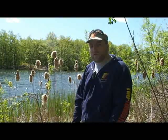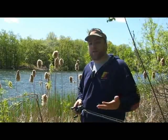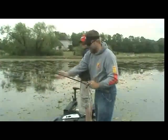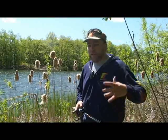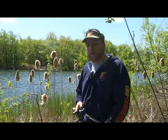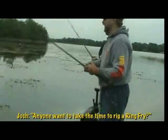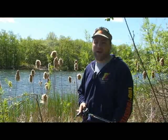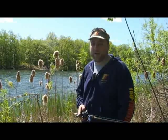So part of the reason Josh was slow to get on the Ring Fry is that I may or may not have taken the liberty to take the rod that he had already rigged up with a Ring Fry and use that. Kind of nice of me, isn't it? He was kind of joking, is anybody going to hook up a Ring Fry for me, or are you going to keep using my rod? I elected to keep using his rod and let him go hook up his own Ring Fry on another one of his rods.